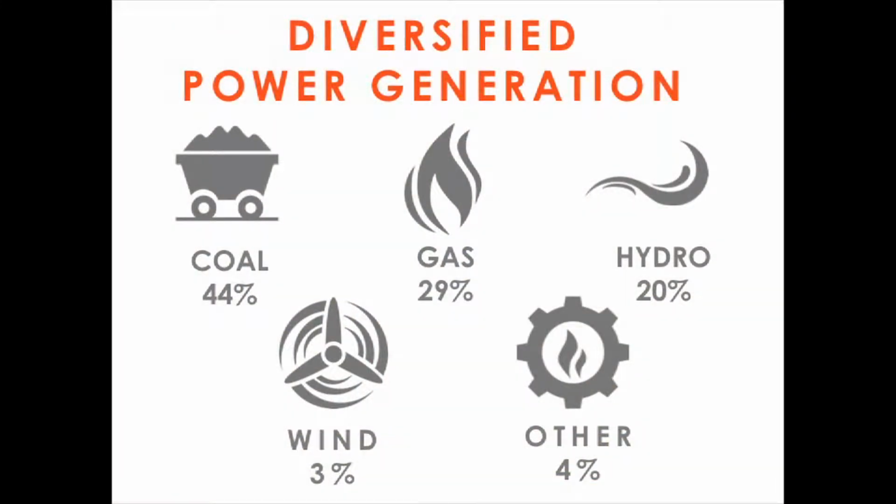Now, our supply mix is diversified, and as Mr. Moeller said, we have a portfolio of generation options available to us. We're not blessed with abundant hydro facilities like our neighbors in British Columbia or further east in Ontario and Quebec. In the past, our percentage of coal generation was over 60%. But as time goes on and we add more gas generation and more renewables, and the load continues to grow, our percentage of coal is actually coming down. It's now about 44%. Gas is about 29%, hydro 20%. Wind, about 3% right now. And other, imports and small generators, provide about 4% of our energy.